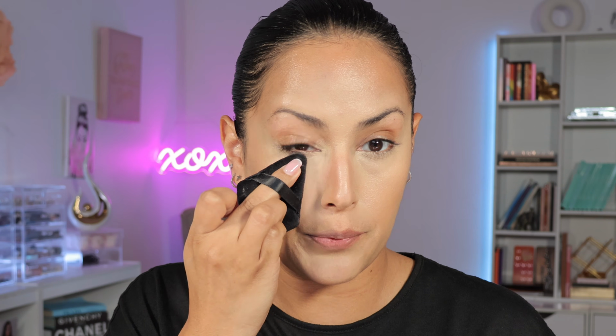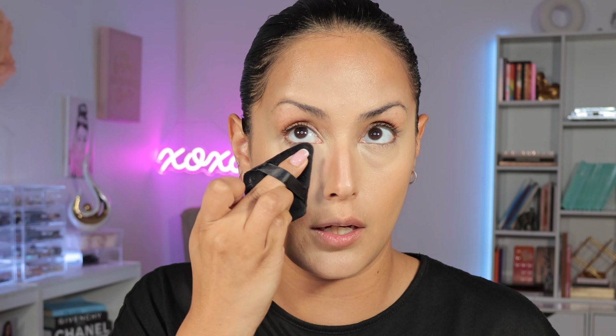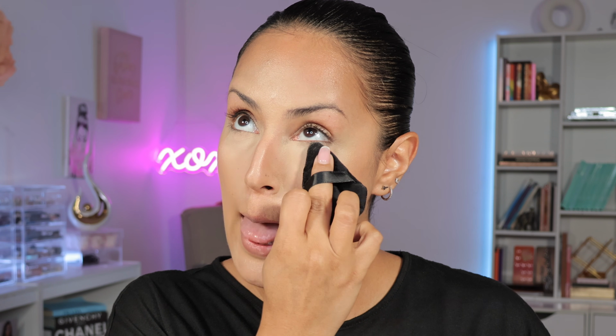I was very curious to see how this primer was gonna work, so this is awesome. We're gonna move on to powder. Wish me luck with that. I don't know what powder I wanna use. You know what, let's do one size because they don't ever let me down. Look up and press. I focus on pressing a lot of powder in this area here because that's where I have my little fun lines.